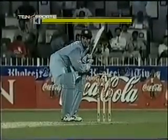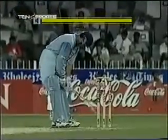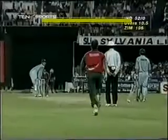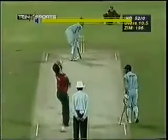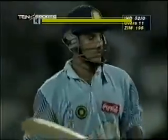Well, guess what? This is their 11th 50 partnership as it goes racing through the offside field, and they've also had 7 100 partnerships. So it turned out to be a pretty forceful combination. Over. 5 off the over, 52 for none.